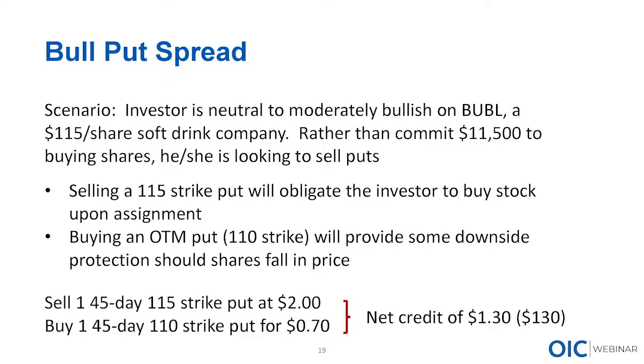If we're wrong on our forecast, by selling that put, we're obligated to buy stock at $115 if we get assigned. If shares finish at 0 at expiration, well, that's a heck of a lot of downside risk. So to mitigate that risk, we're going to buy an out of the money put, in this case the 110 strike. That's going to give us some downside protection again, should our forecast be wrong. Here's our scenario: 115 strike put, we sell at $2, and for the protection, we're going to pay 70 cents for the 110 strike. It's going to give us a net credit of $1.30 per spread.